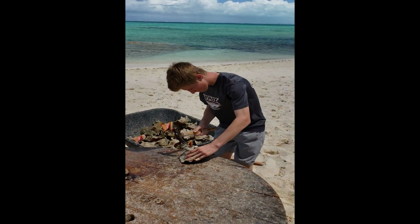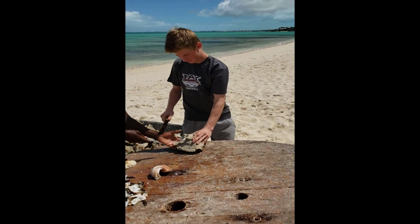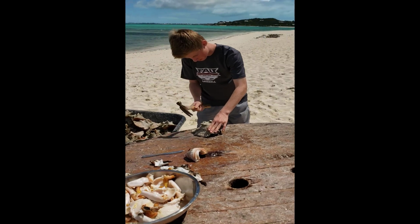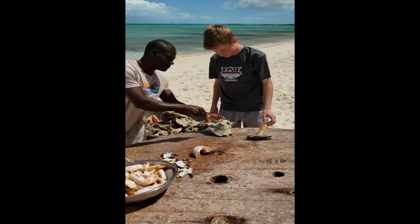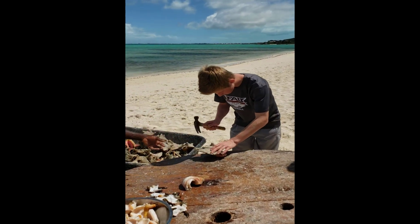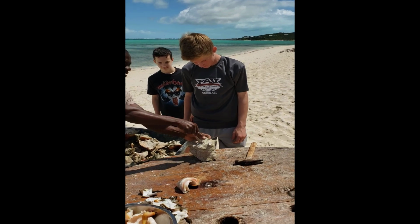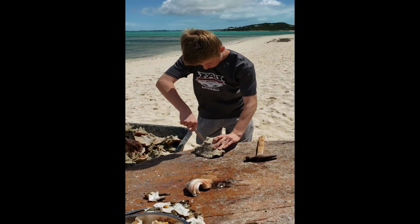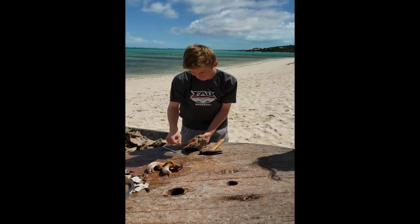Now Charlie gets in on the action and gives it a try himself. Excellent job. Yeah, I got a hole all the way through. See, the knife cannot go through. Three times, shall we? Yes. Pull it. He's your apprentice.